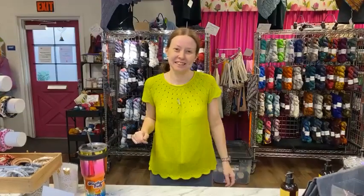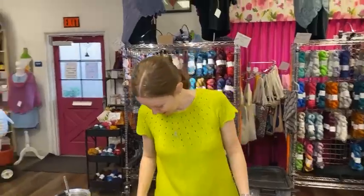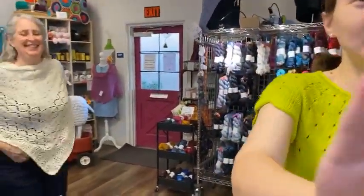Good morning, Lisa. I was like, I don't care if I'm wearing it, it can be creased. And what's the name of it? This is Scalloped Tee. Anna and I knit this in the springtime. Even though I didn't use spring yarn, I used spring colored yarn. This is beautiful.